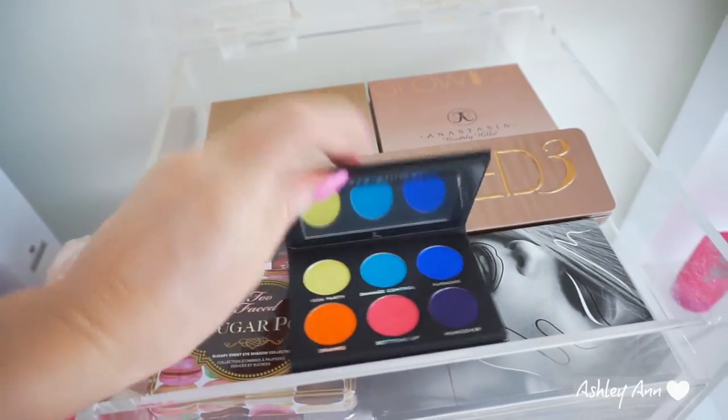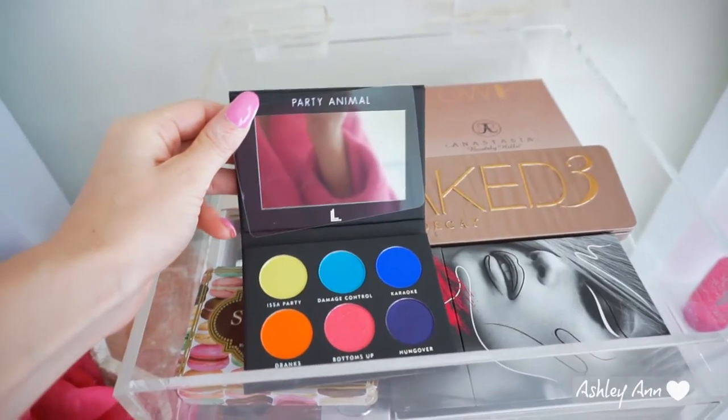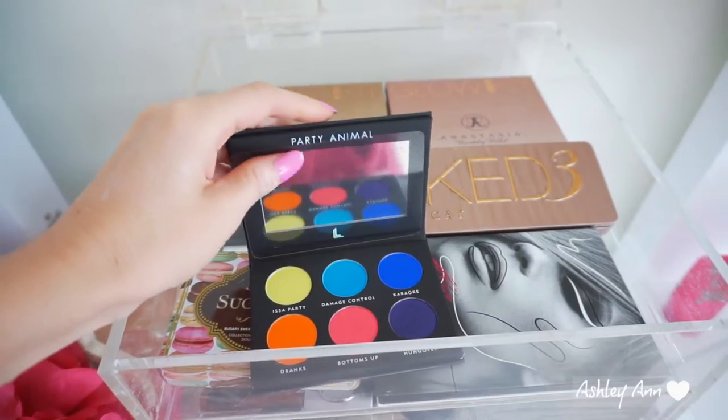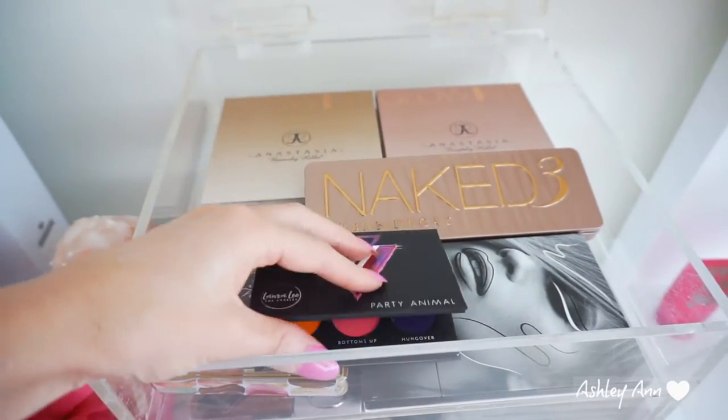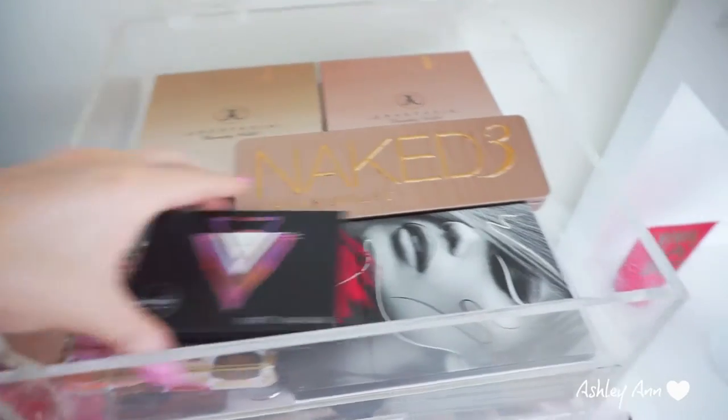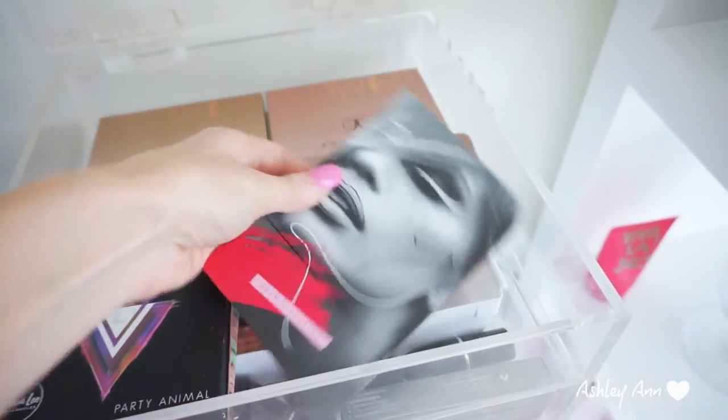It's the Laura Lee Party Animal Palette. Those are not everyday colors. I don't even know what I would do with that. So that just sits there. You know, eventually I could give it away to like one of my family members. So I just have that sitting there. And then I have like a Deca Scarlet palette right there.